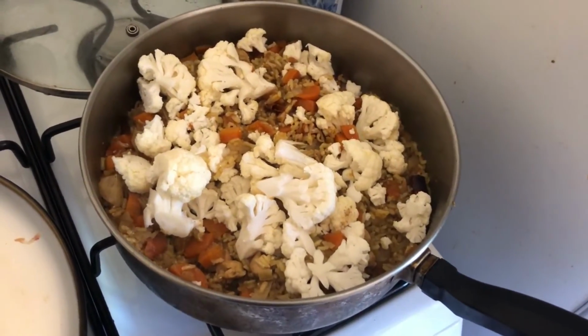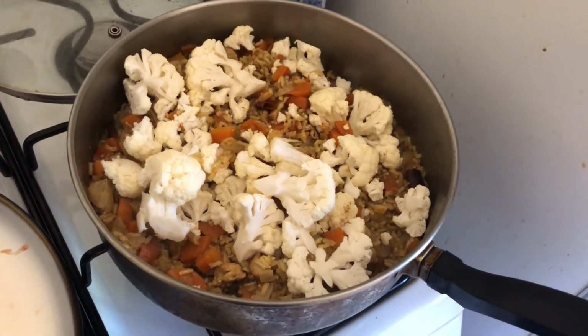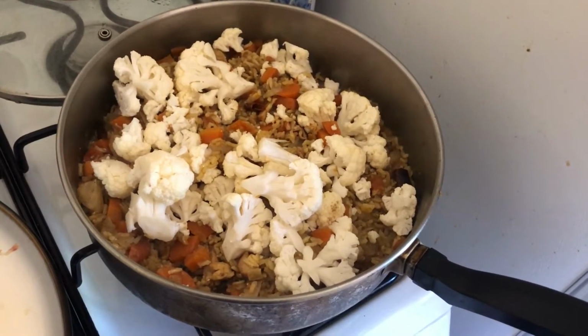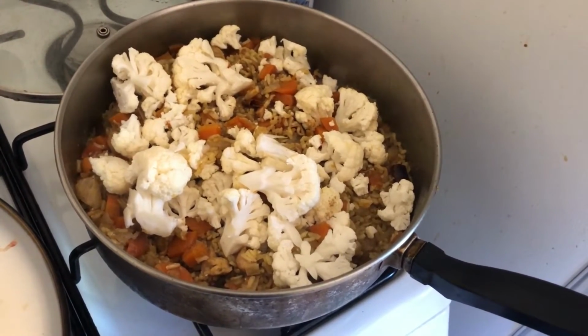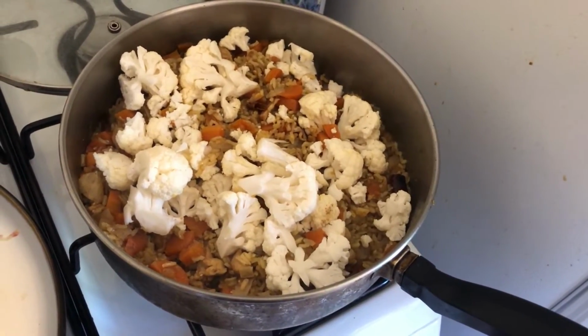I went ahead and added a chopped tomato just because I really like chopped tomato, and I cooked that in as well. I had some extra Roma tomatoes. But I'm going to put a lid on this and let this steam. There's a lot of water in the vegetables, which is why I only used about 1.5 cups of water for 2/3 of a cup of rice. So I'm going to steam this, add the peas, and then I'll go ahead and plate it for you.